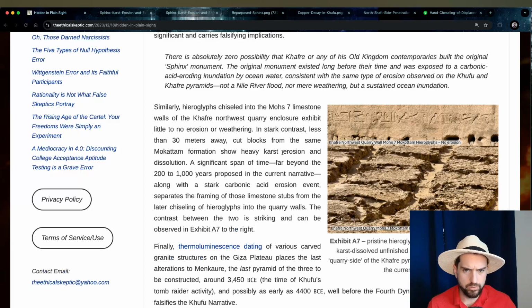Similarly, hieroglyphs chiseled into the Mokattam limestone walls of the Khafre Northwest Quarry enclosure exhibit little to no erosion or weathering. In stark contrast, less than 30 meters away, cut blocks from the same Mokattam formation show heavy karst erosion and dissolution. A significant span of time, far beyond the 200 to 1,000 years proposed in the current narrative, along with the stark carbonic acid erosion event, separates the framing of those limestone stubs from the later chiseling of hieroglyphs into the quarry walls. The contrast between the two is striking and can be observed in Exhibit A7 to the right. Exhibit A7: pristine hieroglyphs located adjacent to heavily karst dissolved unfinished stone stubs on the northwest quarry side of the pyramid. This is not possible under the current narrative.